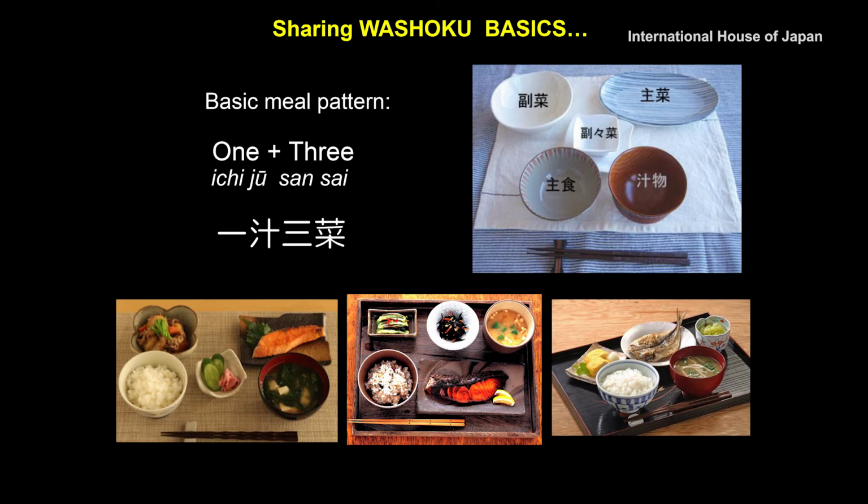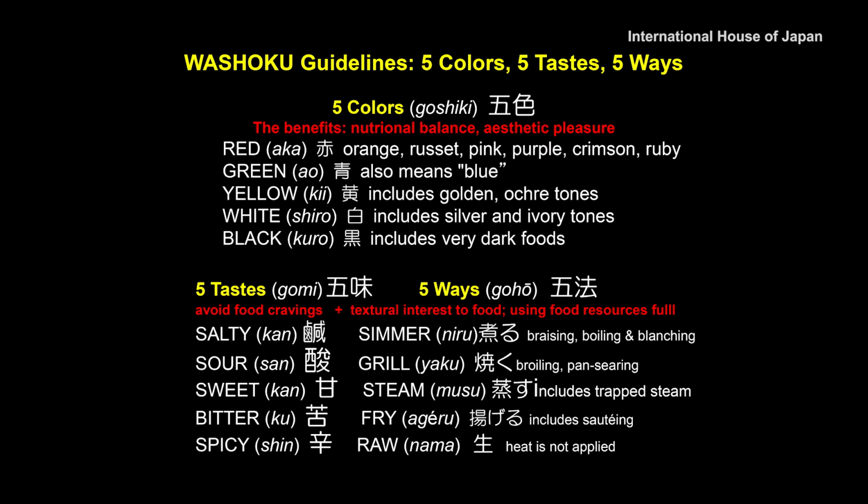I have to take a sip of water. What's going to be there and what's not? And that's where this very clever system of goshiki, gomi, goho comes to the rescue. It sounds like a lot, and I know there's a lot written out there. By the way, in your printed materials is a crib sheet, so don't worry about writing down any of this. Okay? So it looks like an awful lot, but think about it as color, taste or flavor, and way or method. And these things you need to be mindful of as you're deciding what to serve.